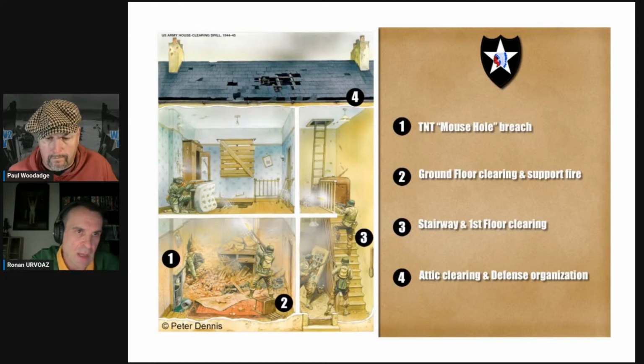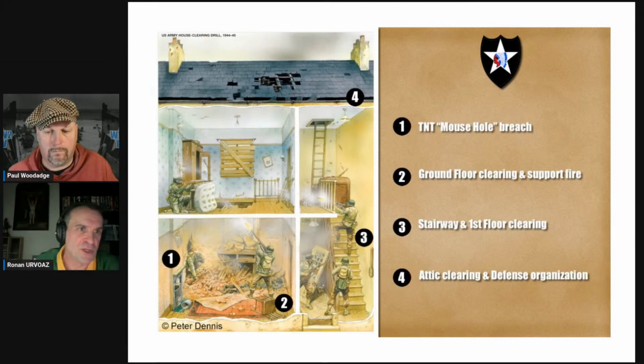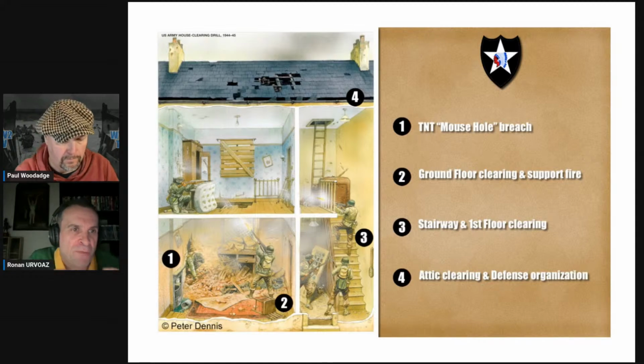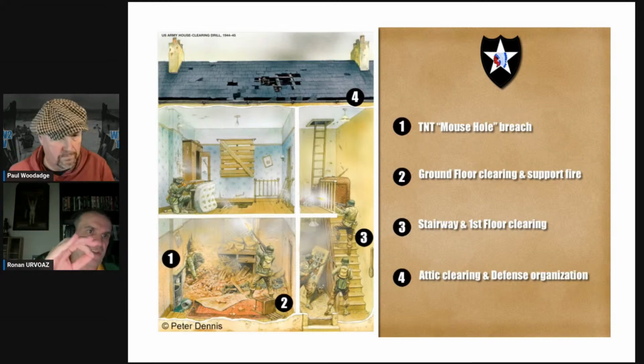And this is a beautiful drawing made by Peter Dennis from the Osprey Publishing books. My favorites, you know. These are my Playboy books, if you wish. And this is coming from the field manual, but he's redone it, and it's perfect. I mean, I know the inside of Breton houses. This could have been made in Brest, and that's basically depicting all the stages you have to follow assaulting your house. Let's reduce it to your house.